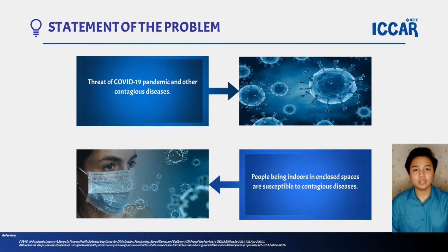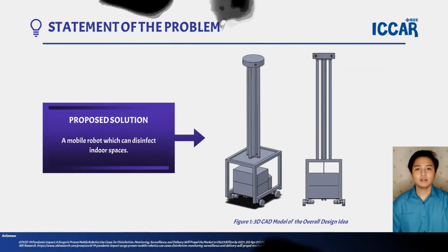So first off, the statement of the problem. The COVID-19 pandemic has been a major public health problem globally. Frontline workers or medical practitioners are more vulnerable to diseases as they are exposed in their workplaces. Furthermore, indoor spaces where people are in close proximity are at high risk of spreading the disease. In this time of crisis, indoor assistant robots play a role in providing aid to healthcare workers.